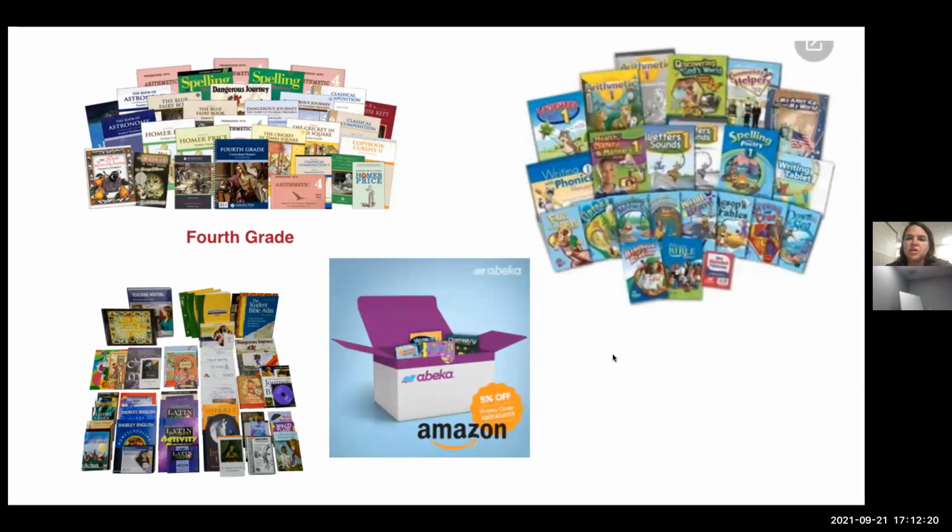Some of them are publishing all their own, like Abeka up here on the right. This is a first grade curriculum. So these are all of their books and workbooks. Fourth grade is both of these. This is Veritas, who publishes some of their own stuff, and then they pull from other publishers and arrange what they think you should use. And then Memoria Press is this one on the top, and they don't publish everything, but most of these things are actually published by them.